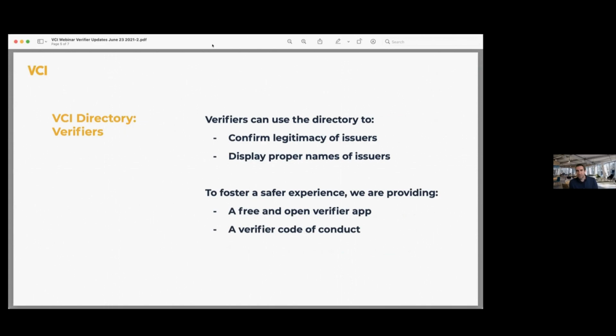In terms of verifiers, verifiers can use the directory for all of the same purposes. This is hugely important for verifiers, as we know, to be able to confirm the legitimacy of folks who are issuing smart health cards. But verifiers also have another role in this, which is to help ensure a safe experience for the people who are using their smart health cards, and to try and foster a safer ecosystem and experience for people who are sharing their smart health cards with potential verifiers, whether that's a school or a restaurant or a concert venue.